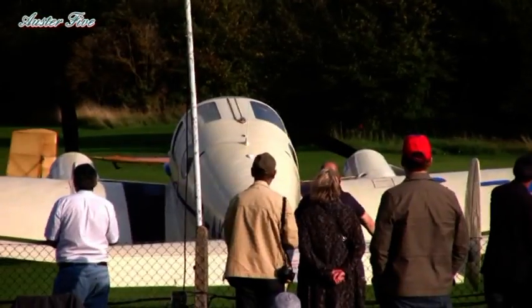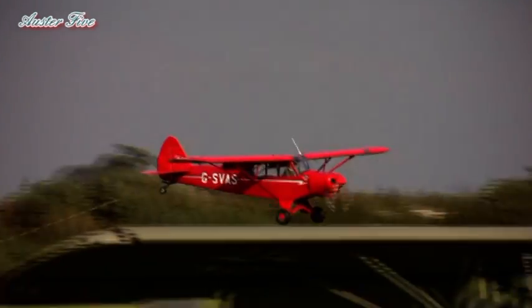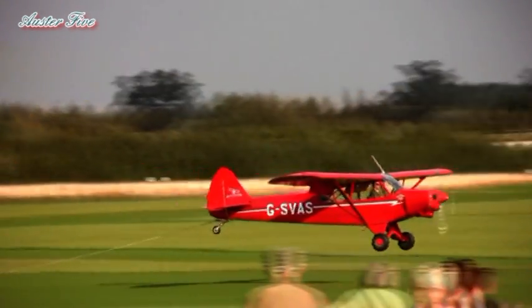Well, just a perfect touchdown there. Ladies and gentlemen, Don Knight. And I think we can give a big thank you to Rex for flying the Cub for us.